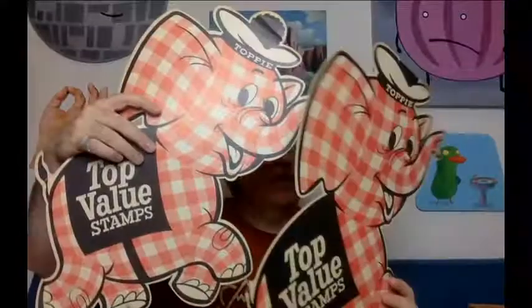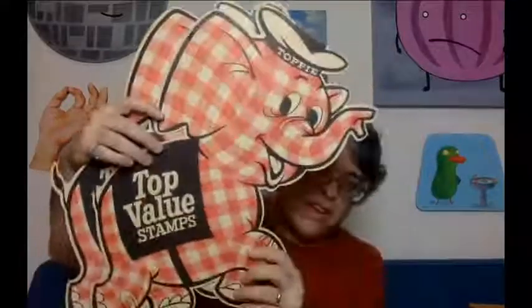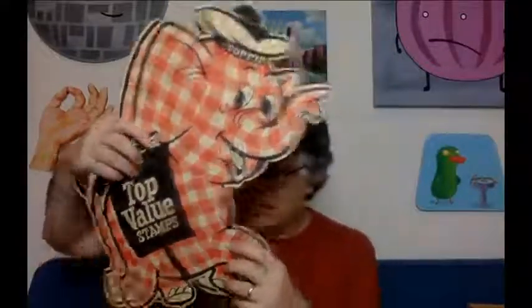Why do I have two of these? Because you can never have enough Toppy stuff. Toppy's one of the greatest characters. I think he's one of the greatest characters. One of the most expensive lunch boxes. And actually, one of these is missing the tail, and I think I have the tail somewhere. So in other words, he lost the tail to me.